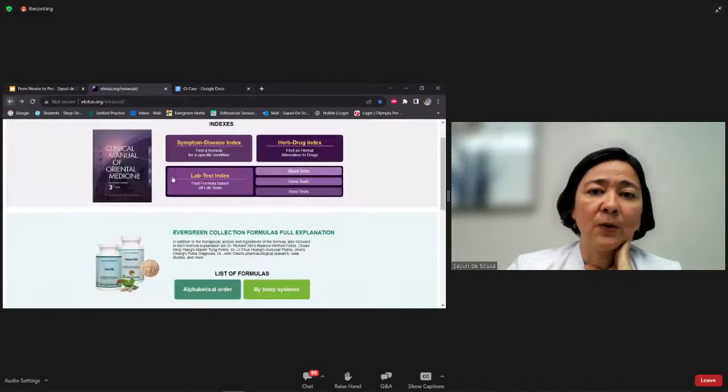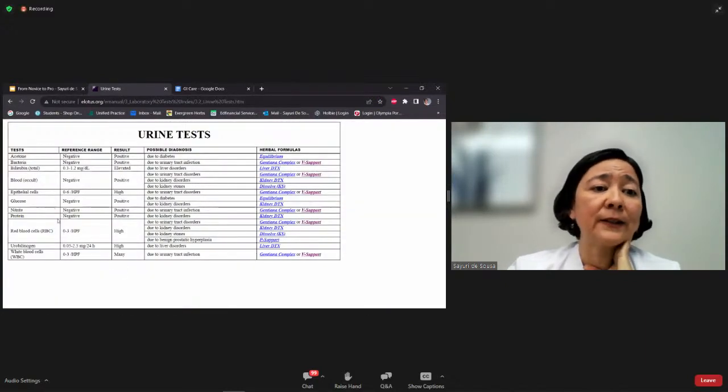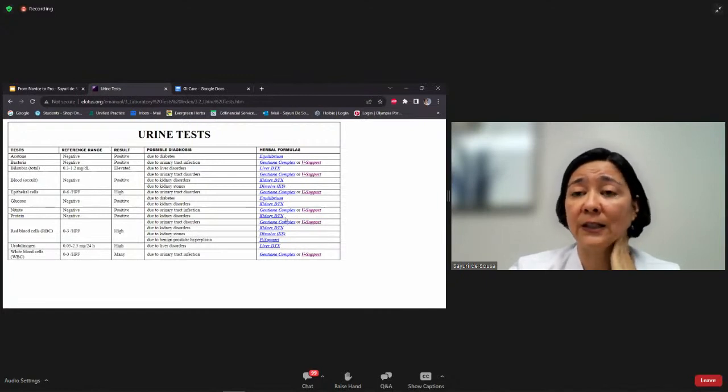Let's go to the urine test. Let's say that they have protein in their urine test, and it's due to a kidney disorder. So you know that you can use the formula Kidney DTX, that means kidney detox.